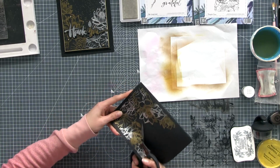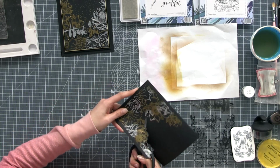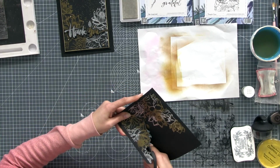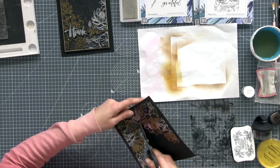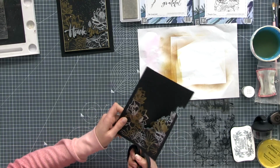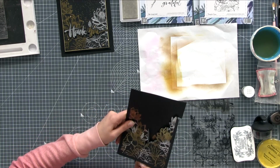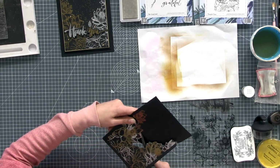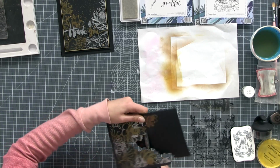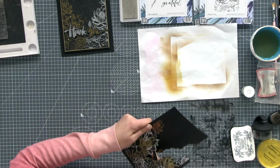If you're not the best fussy cutter in the world like me, there is a bud, I'm working my way towards this bud here. Guess what? The bud is not going to survive. The bud is coming off, it's too difficult to cut around. So we've just cut away that bud. But if you love to fussy cut and get round those detailed parts, then do leave it in because I'm sure it'll look quite pretty. But nobody's ever going to know you've cut away part of the image, and that's the whole point of it.